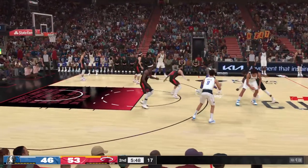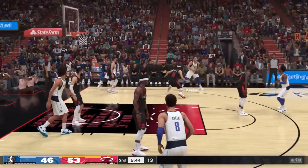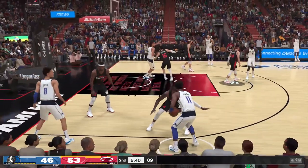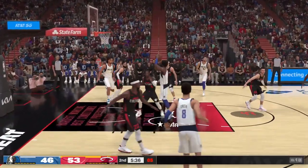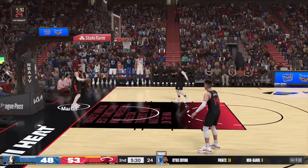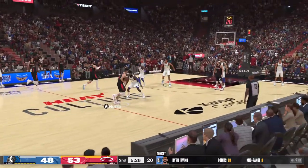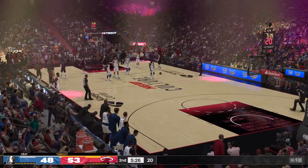Tonight against Irving. Passes to Kleba. Some nice passing here by Dallas. Irving against Wright. That one falls. Irving's got 18 points. Now Hero. He's got 8. And the Heat call time here.